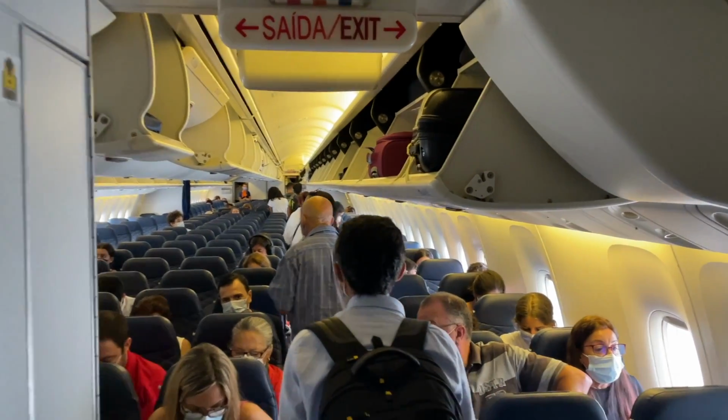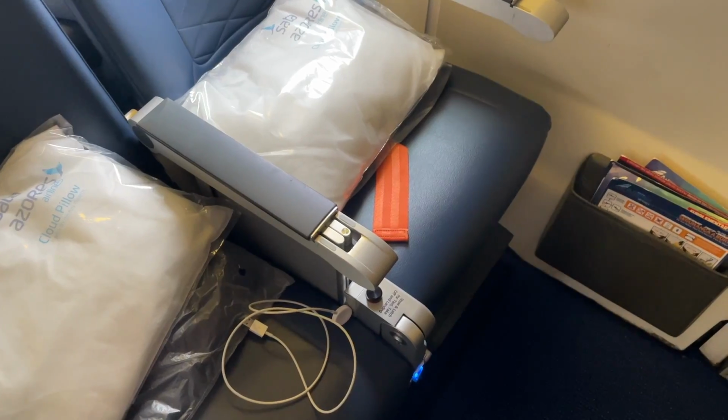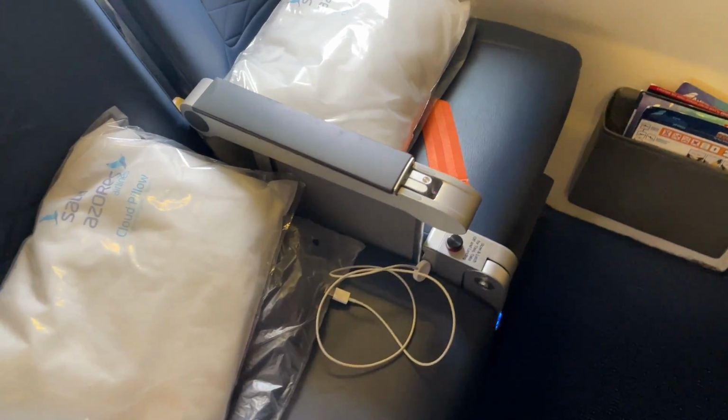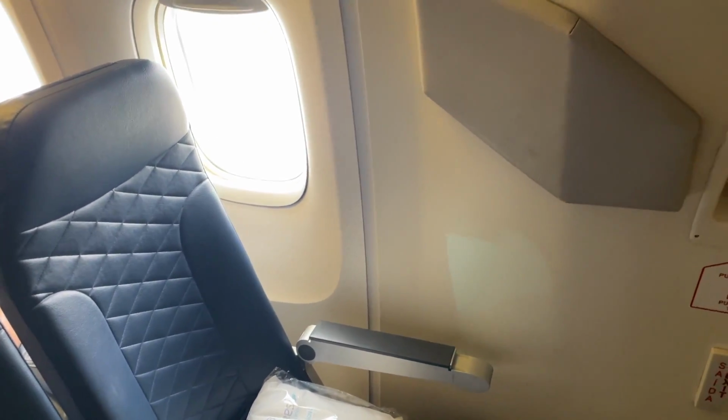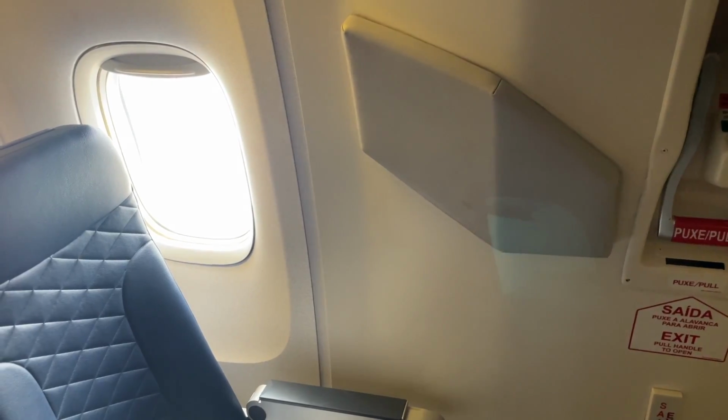And for the flight from Lisbon to TER, I actually got a seat on an exit row, and there's no bulkhead in front of me, so I do have a bunch of room. The only problem you'll see here is that there's no real window. It's kind of behind your head.